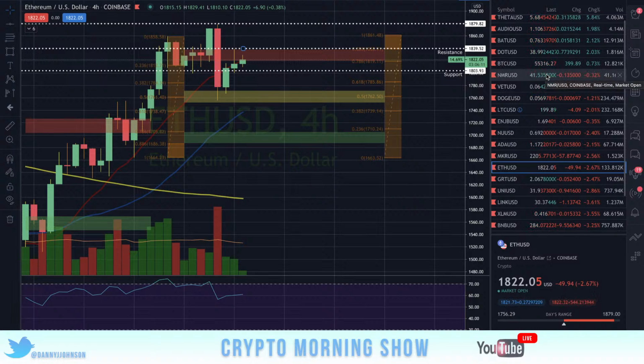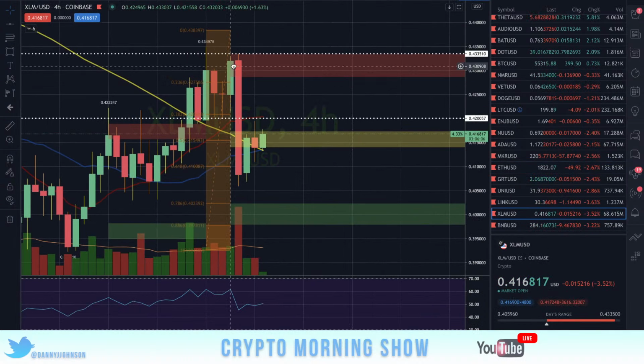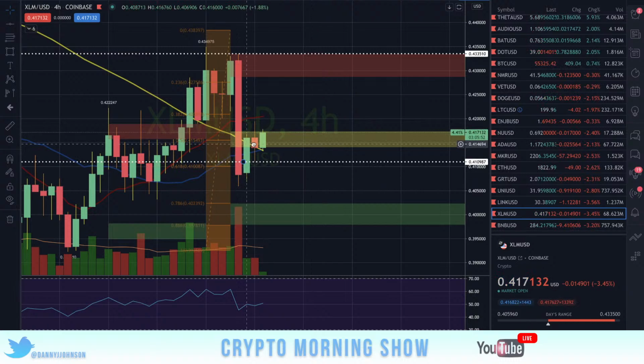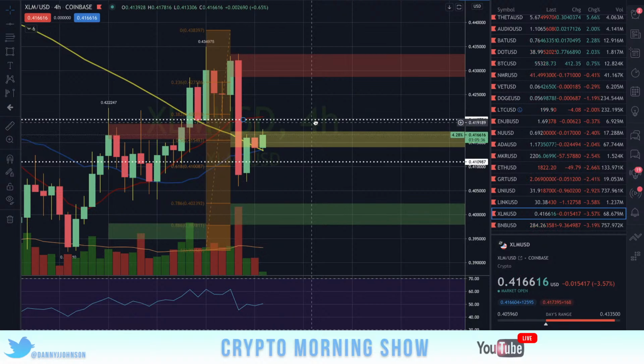Let's move on to XLM, Stellar USD. Stellar had a big sell all the way down to about the 0.40. Bulls managed to snatch it up, get us back to this 50. So right now we're trying to break above this 50 fib. So look for support to hold at 0.41098. You're going to see some resistance right on the 50. Then once we break above there, resistance will be 0.419.